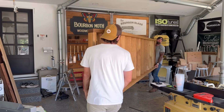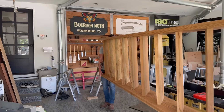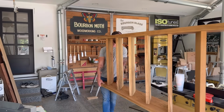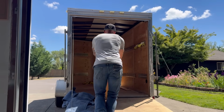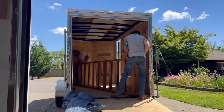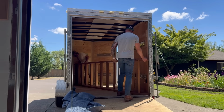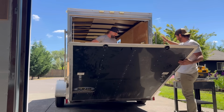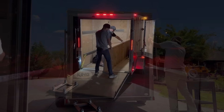I mean, we might look like we're having a grand old time here, but between you and me, we were struggling to lift this into the trailer. And that's another thing. I had no clue whether or not they were even going to fit in the trailer. I mean, they're 13.5 feet long, and I got a 12-foot trailer. But mathematics says if you put something at a diagonal, then it will fit in your trailer.